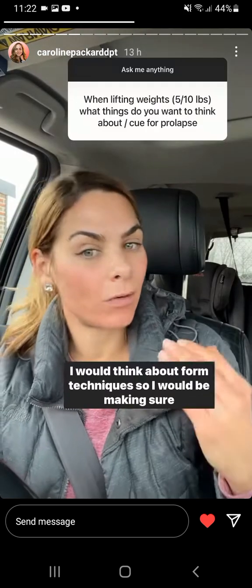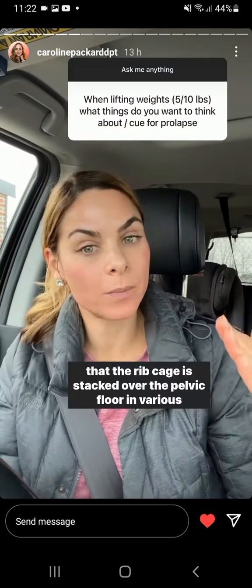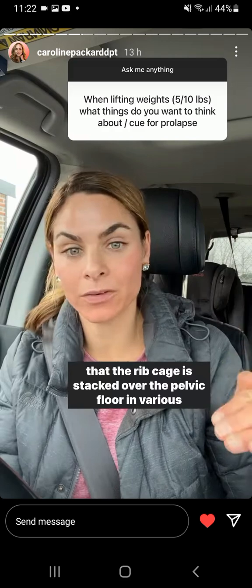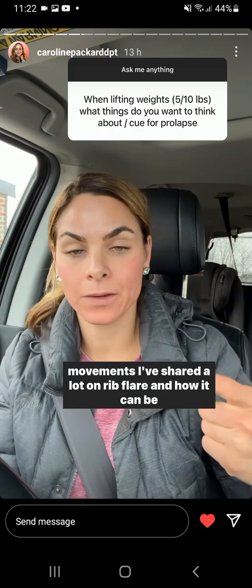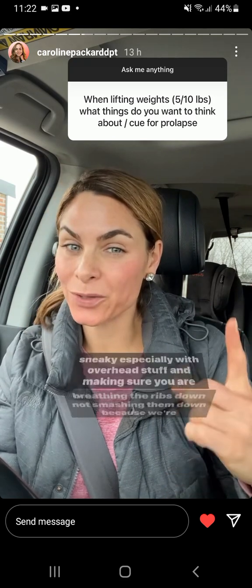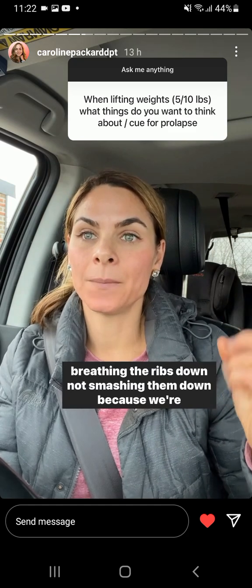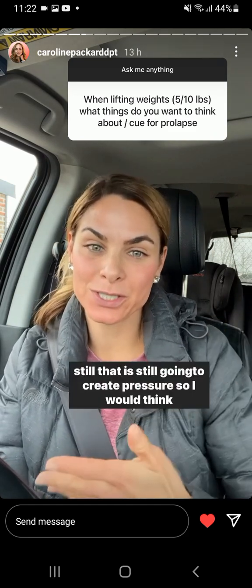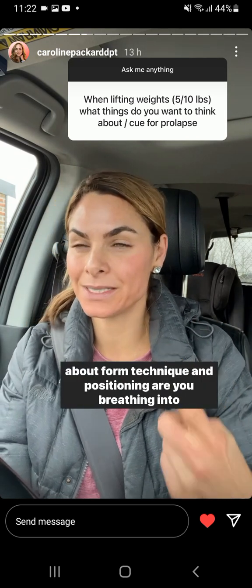I would think about form techniques, so I would be making sure that the rib cage is stacked over the pelvic floor in various movements. I've shared a lot on rib flare and how it can be sneaky, especially with overhead stuff, and making sure you're breathing the ribs down, not smashing them down, because that is still going to create pressure. So I would think about form technique and positioning.